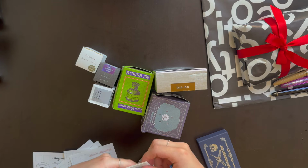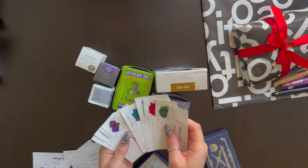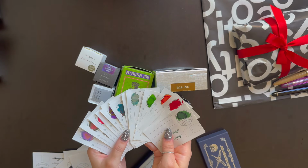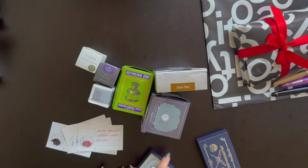And this is all of the inks that I have so far. So some of them will look familiar to you and some of them are new. But as you can see, those are all of the inks that I currently have, so quite a bit. And a decent portion was bought while I was in Japan.